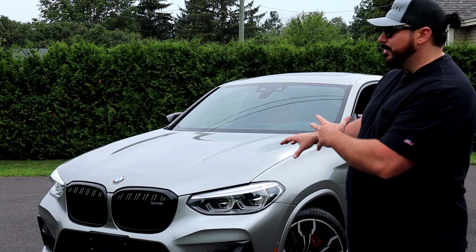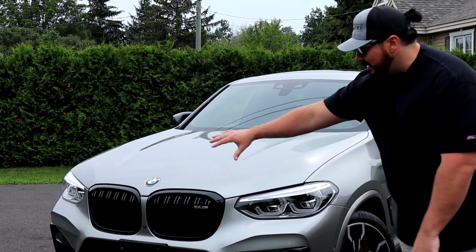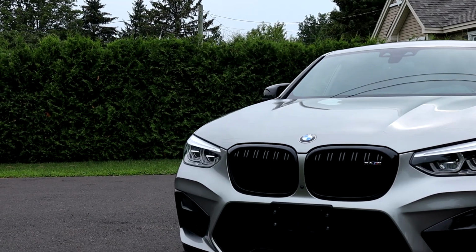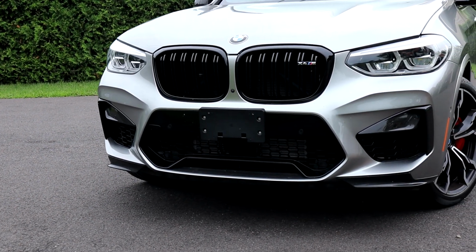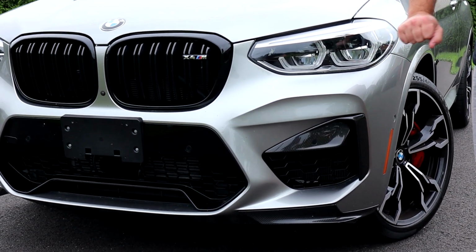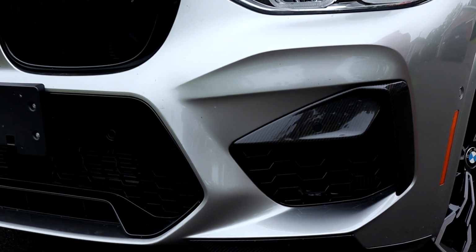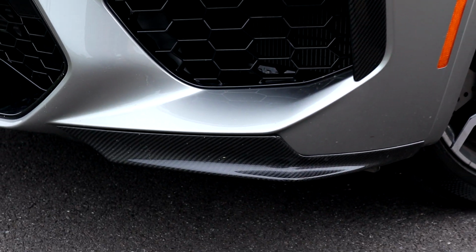Obviously you can notice it's an X4M model by the front bumper. Really aggressive, really similar to the X5M, X6M and all that. We've got some carbon touch all around this model this week. Got some carbon fiber here, a carbon fiber lip here, really nice.